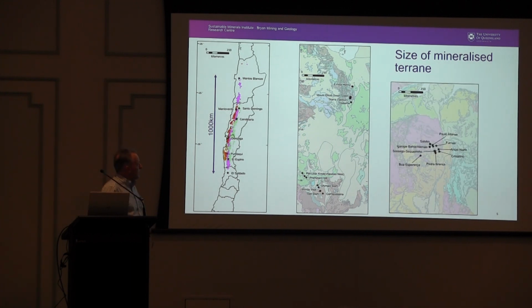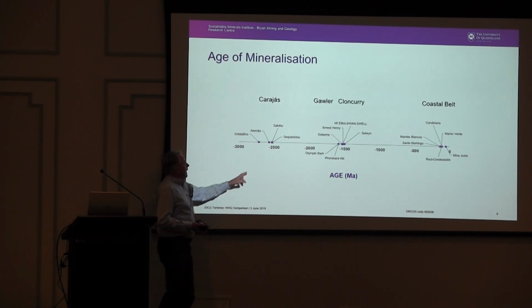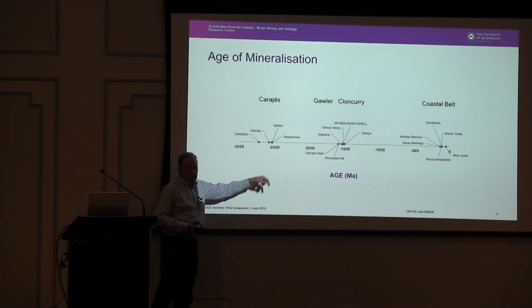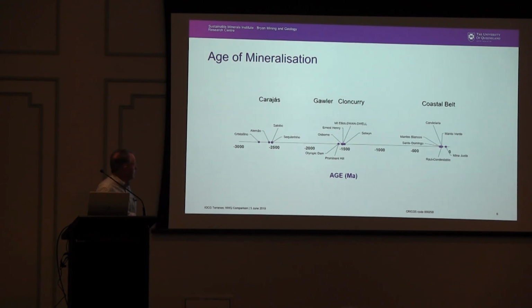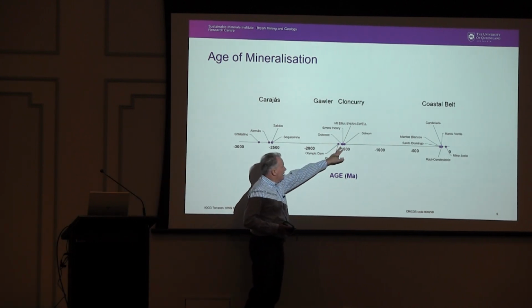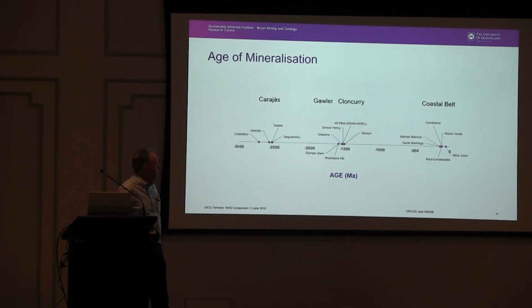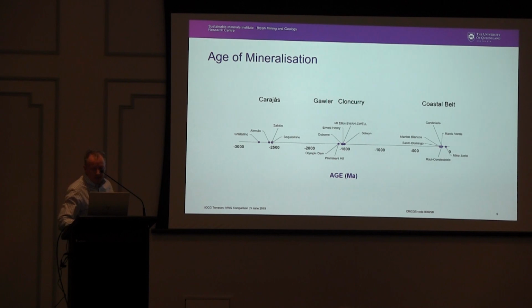And then there is the Cutterjust, where the terrane itself that's known to host mineralisation is about the size of the Cloncurry belt. So, age of mineralisation comparison. The oldest is the Cutterjust mineralisation, latest Archean basically. Then you have the Gawler Craton and the Cloncurry belt clustered pretty tightly together. And then you get down to the young Phanerozoic coastal belt in Chile and Peru.